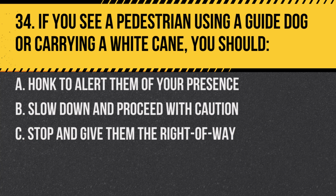Question 34. If you see a pedestrian using a guide dog or carrying a white cane, you should A. Honk to alert them of your presence. B. Slow down and proceed with caution. C. Stop and give them the right-of-way.